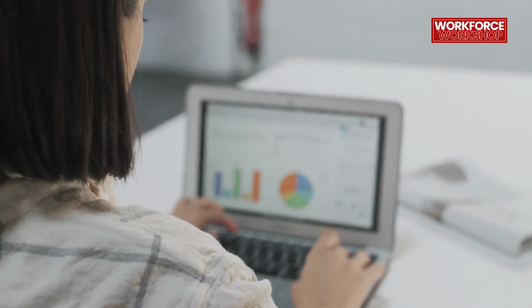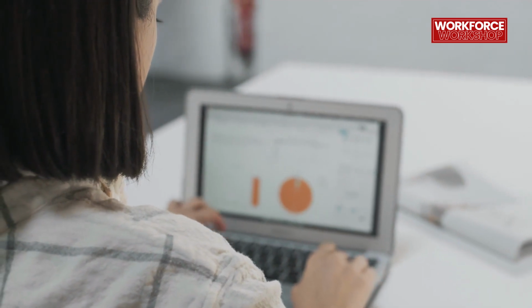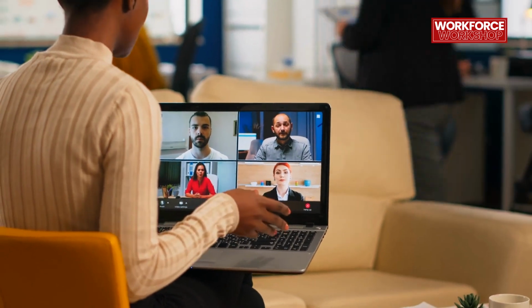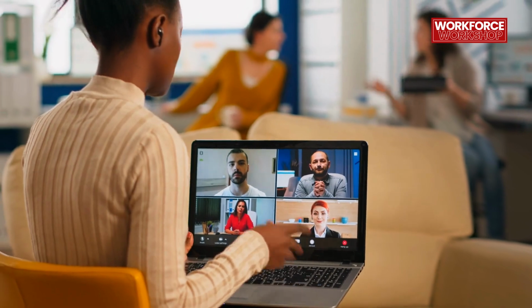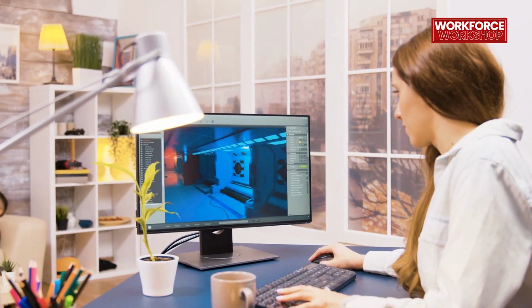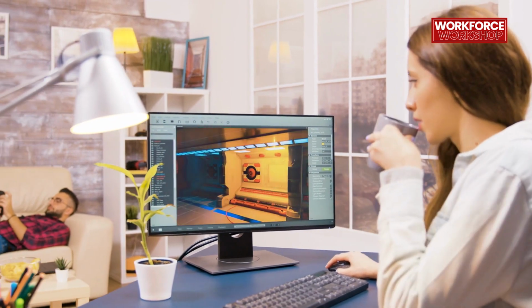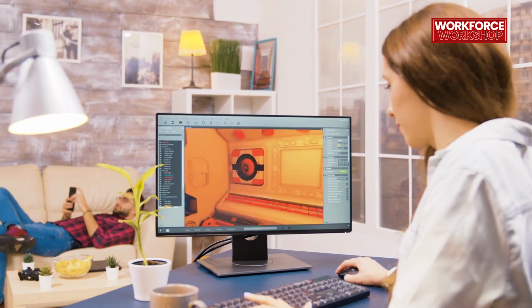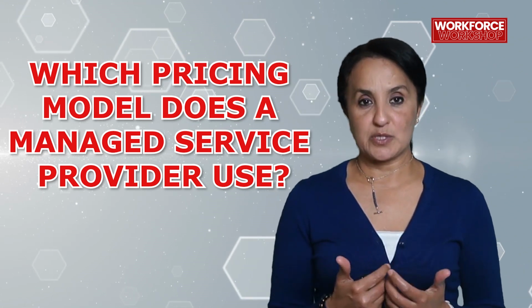Awaiting a response. An MSP may take some time to respond to an issue. Potential for upselling. MSPs may attempt to upsell organizations on technology or services they don't need. Information is not available. If the MSP uses a proprietary tool to monitor and manage its infrastructure, organization information may not be readily accessible.